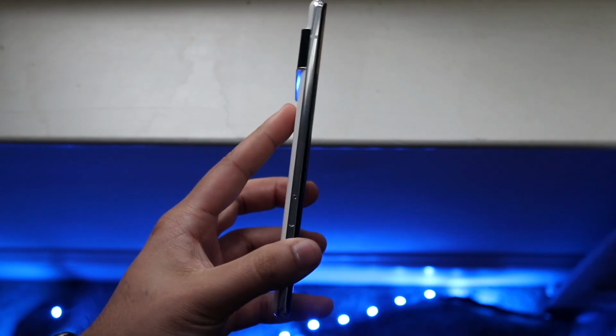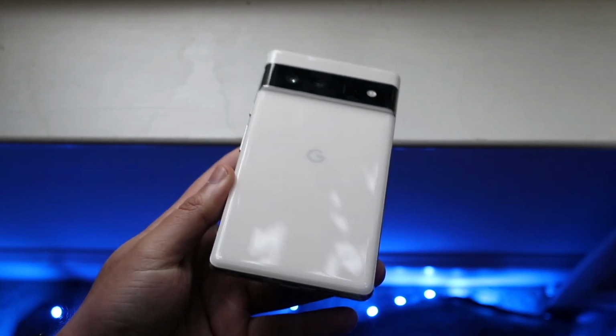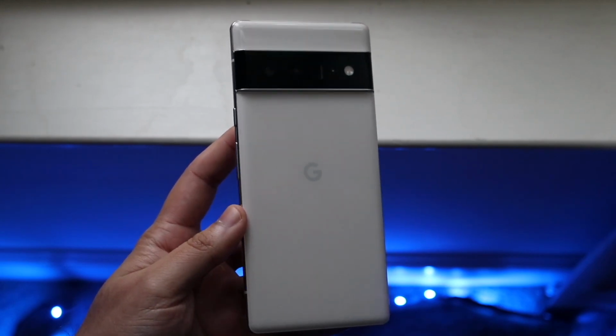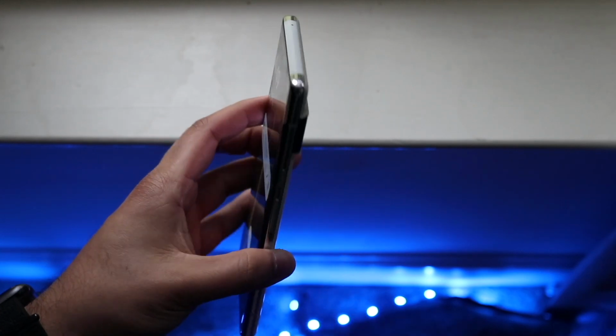It's a curved edged panel as well, which looks and feels very good. The whole phone feels fairly premium, but I like this display a lot. It also has that fingerprint sensor embedded within the display too. So this one for sure gets a thumbs up for me, and I am a huge fan of this specific panel as well.